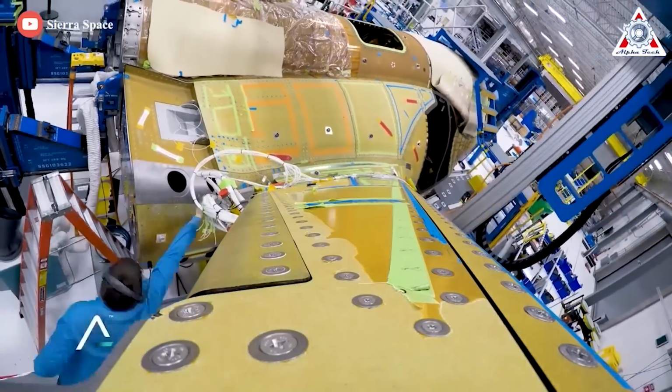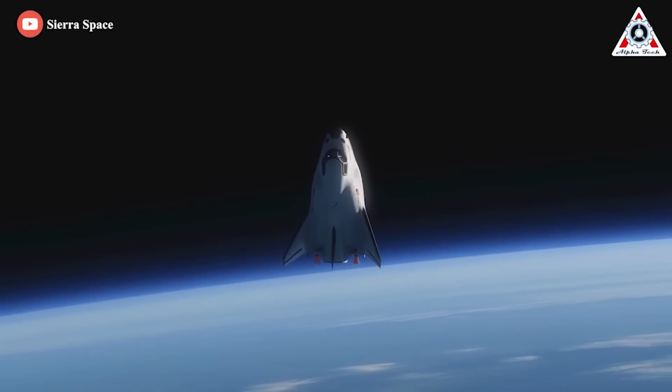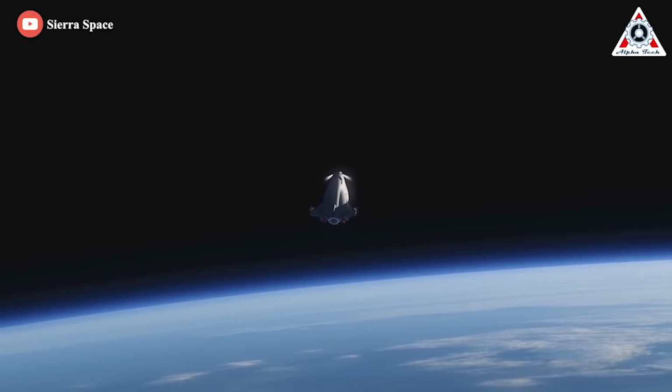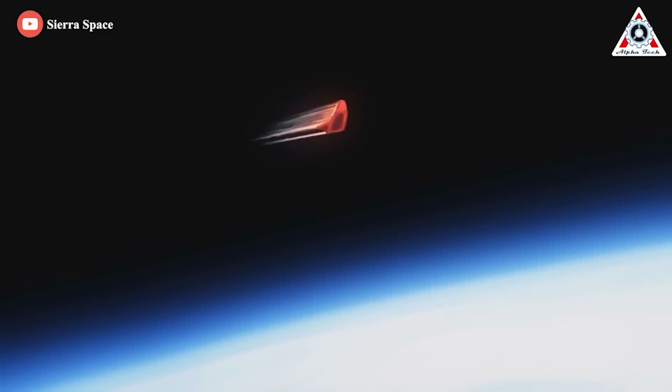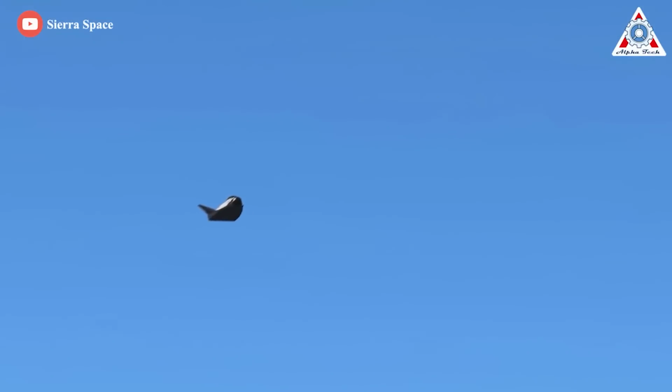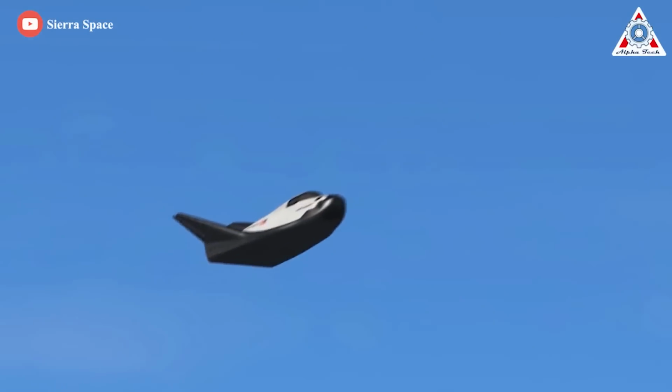and the number of tiles. TPS tiles protect the vehicle from re-entry heat. Around 2,000 of these tiles will protect Dream Chaser from temps that could reach upwards of 3,000 degrees Fahrenheit on entry, while keeping the vehicle itself at only 350 degrees Fahrenheit.